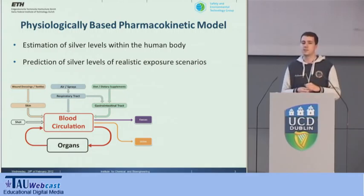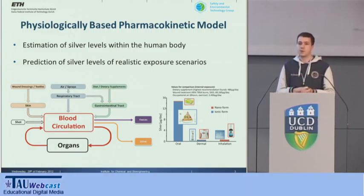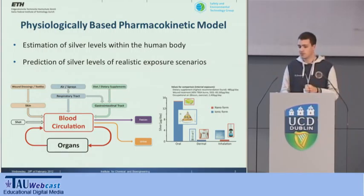As you can see, it's sometimes for nanoparticular silver and spleens, but I will show this on the next slide. If you look at the aggregate exposure, you see that most of it is at the moment from oral intakes, at least from consumer products, and also the highest amount is from ionic silver or silver salts.